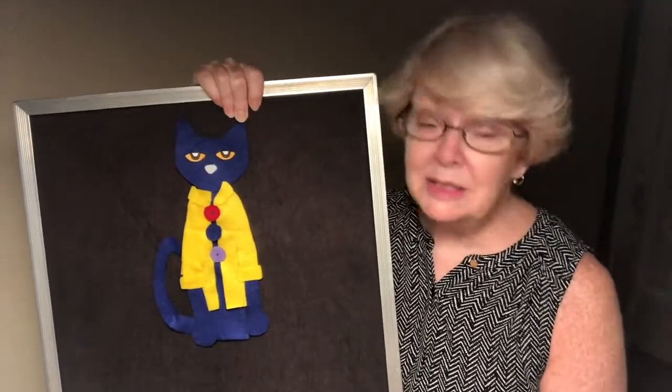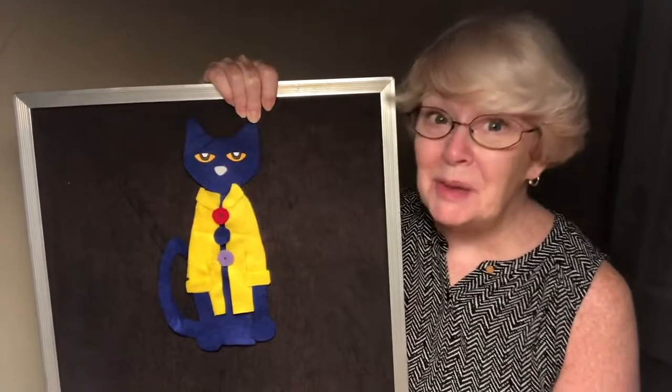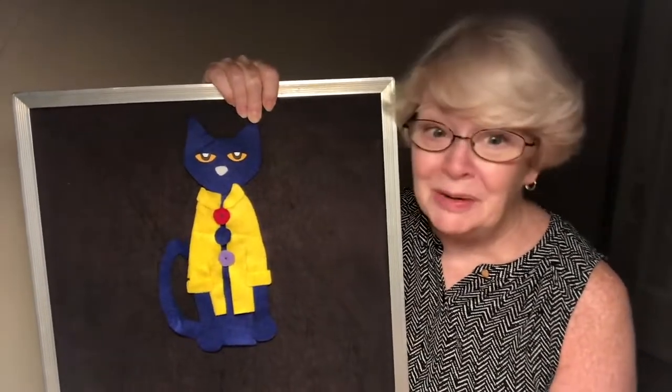My buttons, my 3 groovy buttons, my buttons, my 3 groovy buttons.